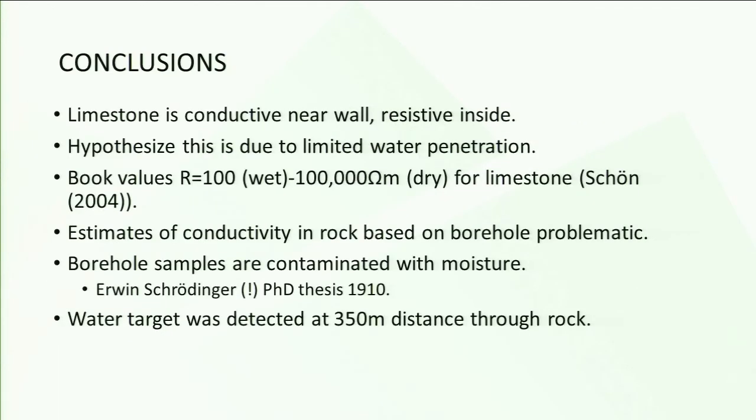So to conclude, we believe that limestone is conductive near the walls, but resistive inside, and we hypothesize this is due to limited water penetration from the walls. If you look at the book values of limestone conductivity or resistivity, it varies from 100 to 100,000, three orders of magnitude for limestone, and we're sort of in the middle of that, from 300 to 12,000.